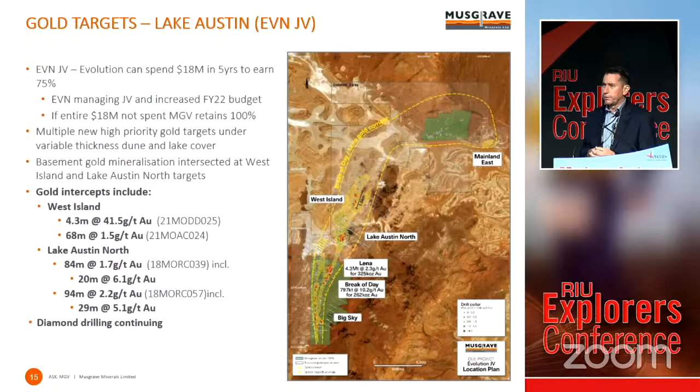They've increased the budget for the next 6 months as well, and it frees up our people. Our people can come back and work on the 100% Musgrave ground in a tight resource people market. That's important. So they've spent about $9 million, halfway through their $18 million spend at the moment. You can see some of the key results there.